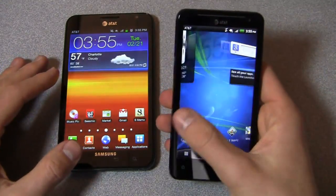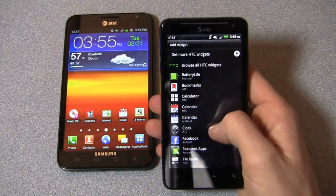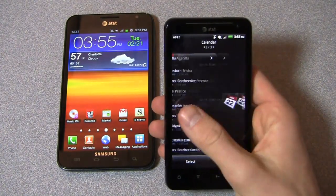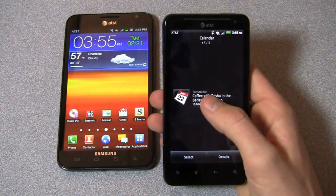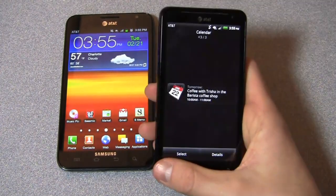Over on HTC, you usually get a couple of different options when it comes to size. So we'll go into widgets, and you can see, for example, as you choose the calendar widget, you can see the month widget, you can see the agenda widget, and then you can see this smaller one. So you do get some options when it comes to size, but you don't get any choices as of yet on Sense to customize the size of any of the widgets themselves.